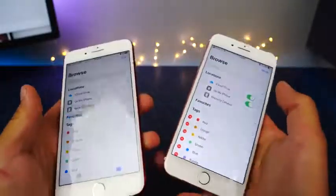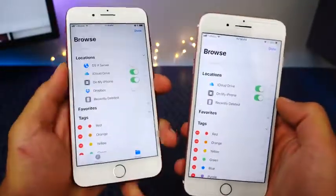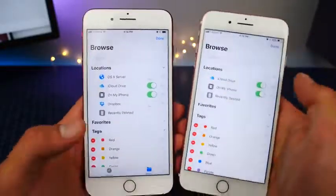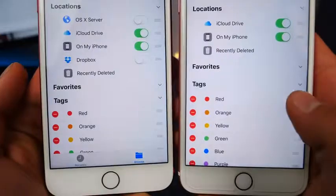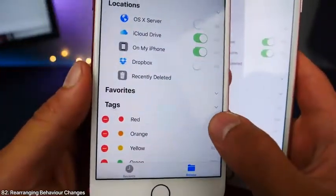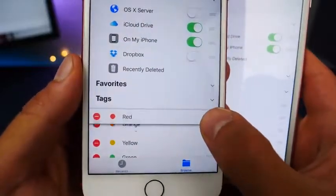And when going to edit, now in iOS 11 Beta 3, the bottom bar for recents doesn't disappear, so if you wanted to do some drag and dropping, that remains. And when in edit mode in the Files app and you want to rearrange, you can no longer get to this area right here when you drag and drop them. It's just a stiff up and down.